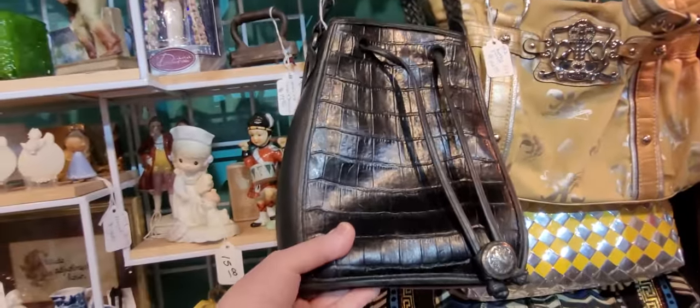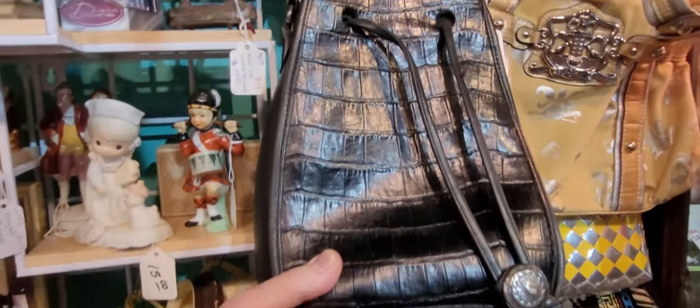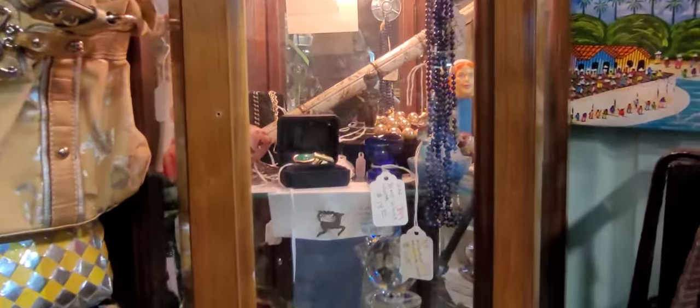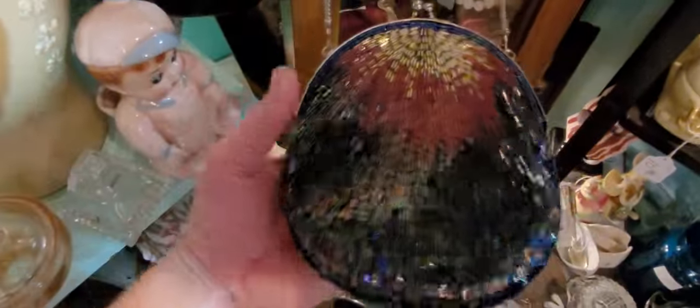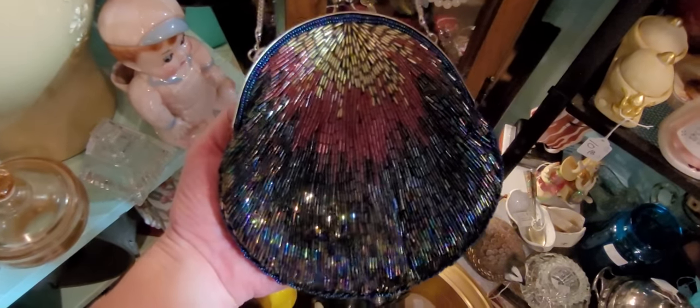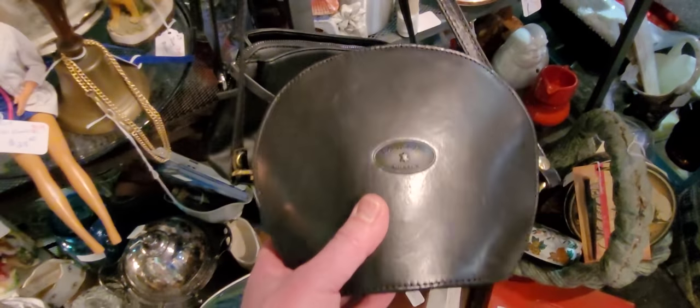$19.95 Brighton purse. That's a cute bucket bag. Wow. It is. Look at this bead. Beaded bag here. So Italian bucket bag. Never heard of this brand before. I'll show you up close. Maybe y'all have. Kate Landry.